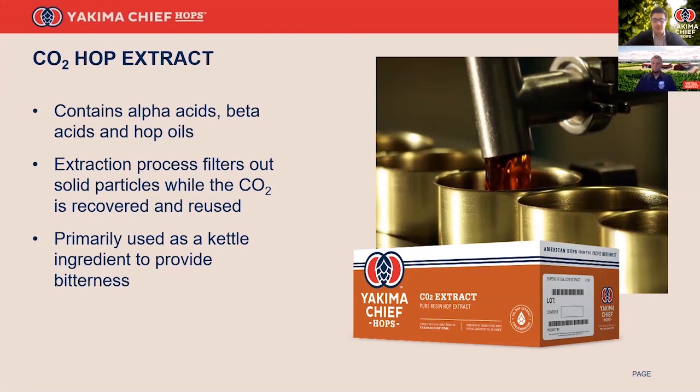I often receive a question whether it can be used in dry hopping. Unfortunately, not this one. It needs to be flowable, and it needs a certain temperature. So the temperatures that are used during dry hopping are not really suited for this product. So it's really only for the boil, maybe the whirlpool, kind of later additions.